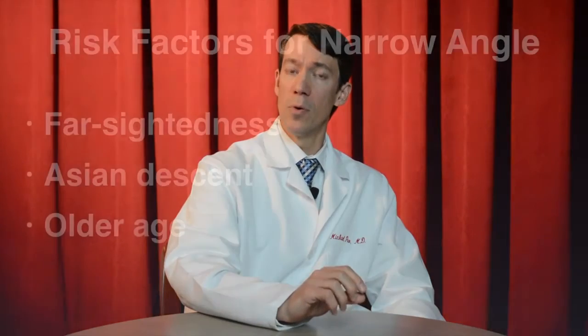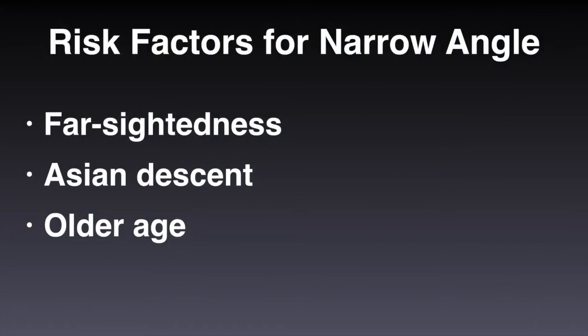You may be at greater risk for having a narrow angle if you are farsighted. Farsighted people may need reading glasses sooner than others. Also, Asian individuals may be at greater risk for having a narrow angle. And finally, you may be at greater risk for having a narrow angle as you get older, because the lens inside the eye becomes thicker, and this also pushes the angle closer together.